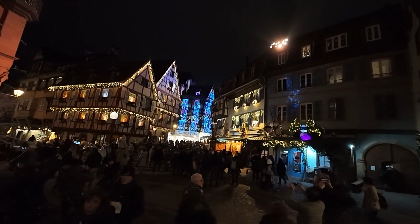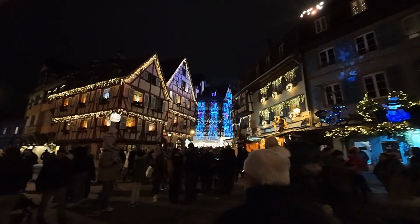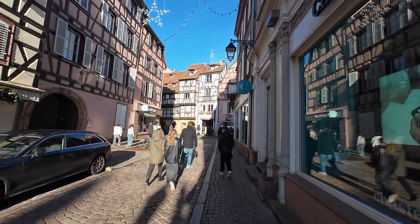Now, Colmar is a smaller city than Strasbourg, and what we noticed right away was that Colmar had more of a fairy tale feel. Even during the day, it was a delightful town to walk around.